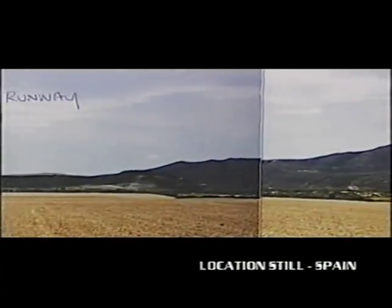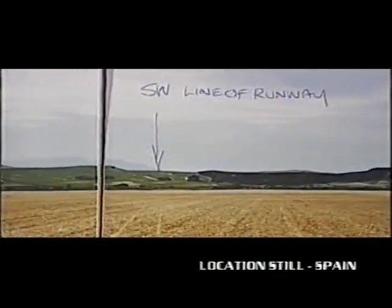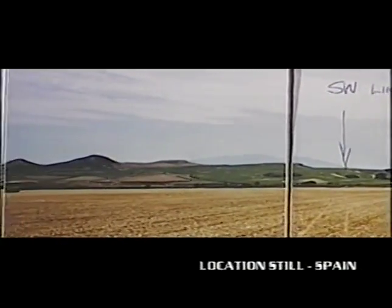Well, almost. Having decided we were going to have to move to Spain, then we went and we found a place, and they said, yes, you can film here. Then they suddenly discovered it was a breeding ground for vultures and eagles, and so they had to throw us off. So we had to start all over again.